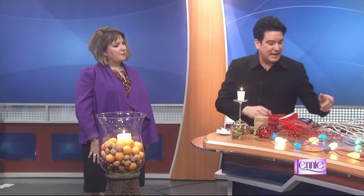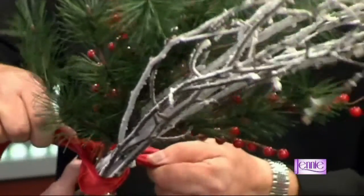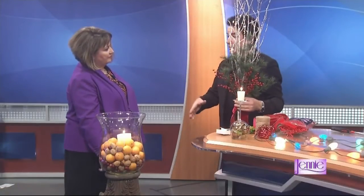Oh, pretty. Or I have this idea. We can get some nice holiday-looking twigs, like this. We can add a little green to it. Add a few little berries. What if I hold this for you? Yeah, thank you, dear. We can tie this to maybe every third or fourth rung on the staircase.